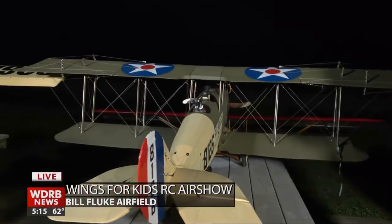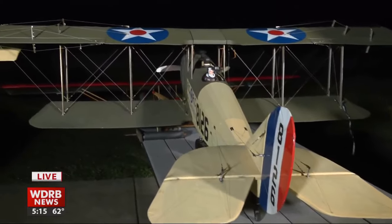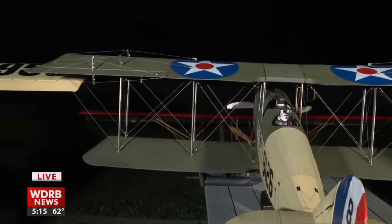Jim, how many planes do you bring out each year? Usually at least two, sometimes three airplanes. So there's 40 involved with the whole show. This one right here, let's move out of the light so we can see this. What are we looking at? This is a Curtis Jenny 1917 model. This particular airplane was designed to be a military trainer.